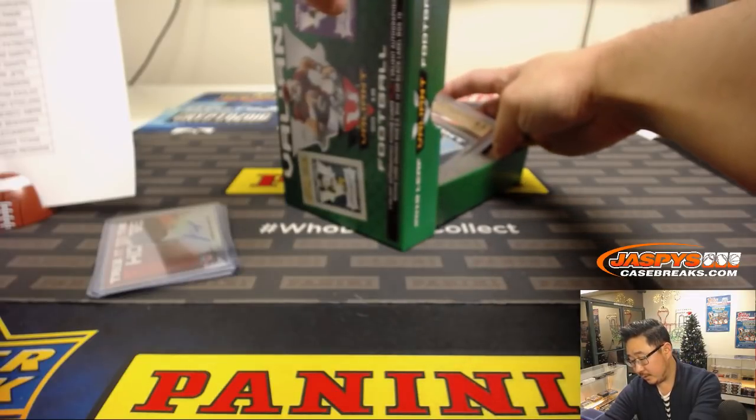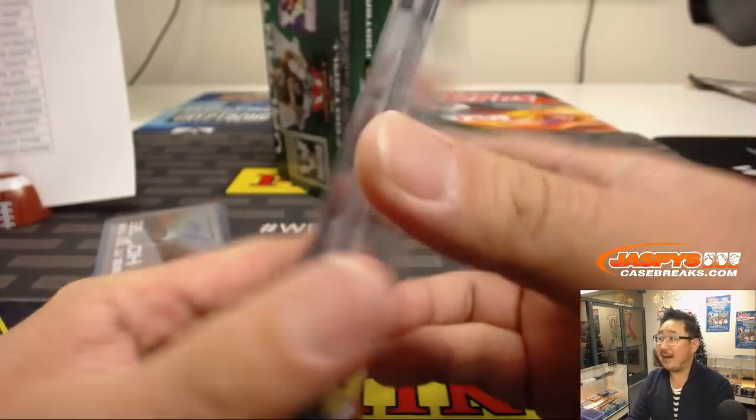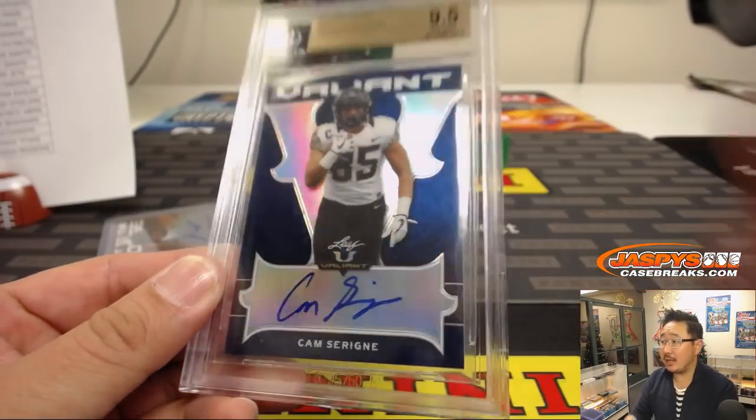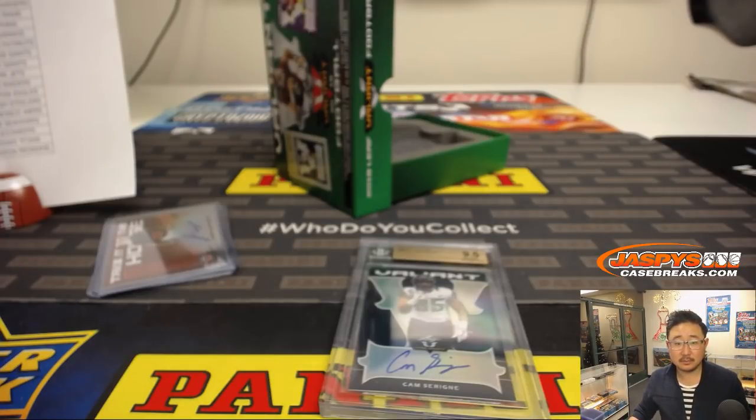And back here, 2018 Leaf Valiant Navy, this is your graded one. And it's a 9.5 and 10. That is 11 out of 25. There's your graded card, Cam Serigne, who I believe is with the Panthers right now. Yeah, I think the last team he was associated with was the Panthers. So that'll go to Carolina, Eric Wyant with that one.